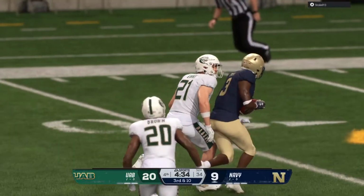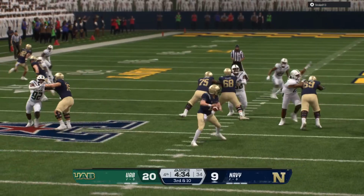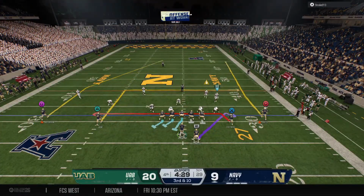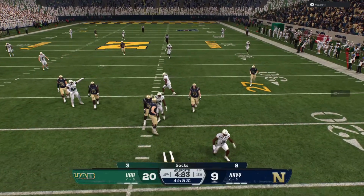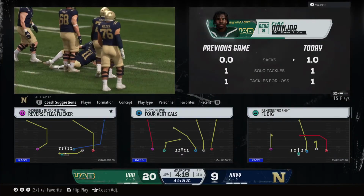So many playmakers, so much speed in college football, so many big plays after the catch. Not on this instance. The defense did a great job reacting to the throw, getting there in a hurry, and making sure he didn't get any yards after that catch. On third down, he'll try to pick it up through the air. And here comes the heat, and they get home, and they get him at the 21.